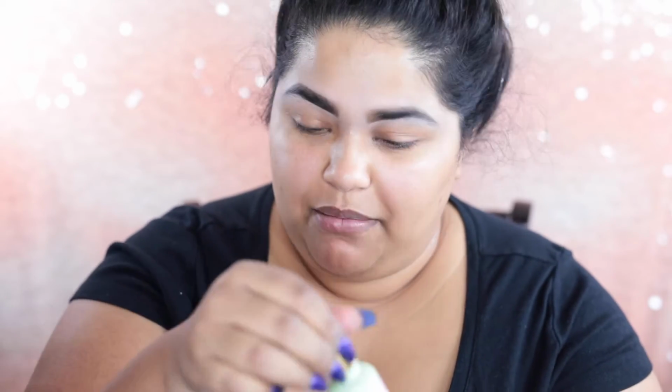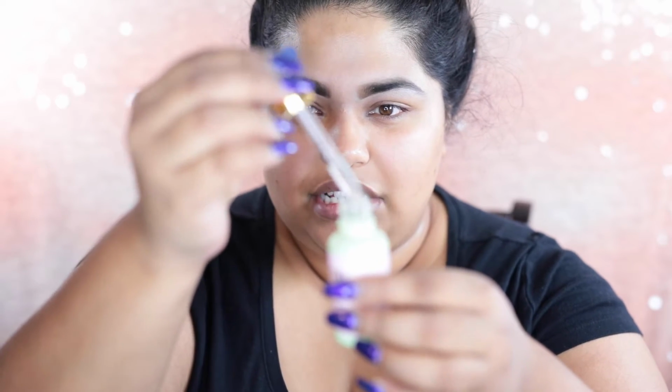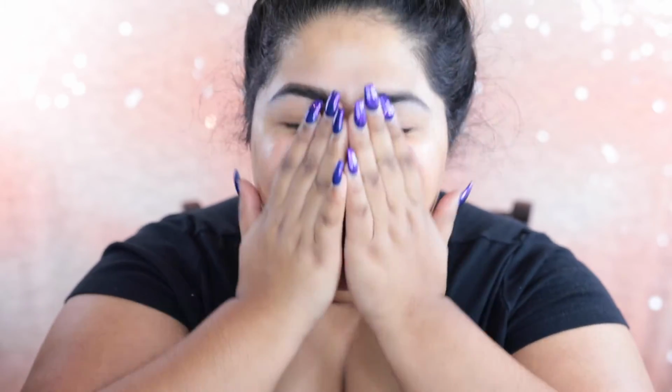What we're gonna do is start off with this Pixie skin treatment, a rose oil blend face oil. This can be found at the drugstore, at Target's drugstore, and basically it's just a face oil. Since I have dry skin, I really like to use some type of face oil. I like to put it on my skin before I do anything else. I usually just pat it in.